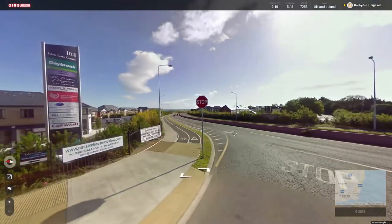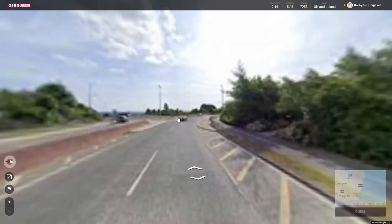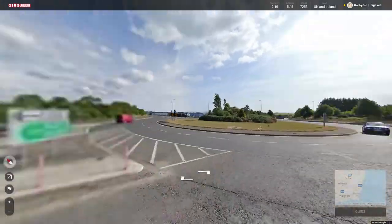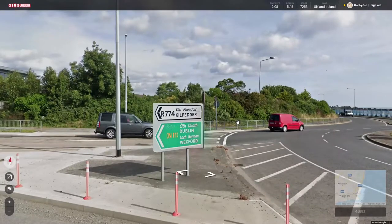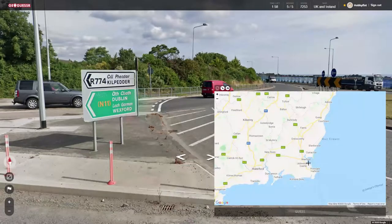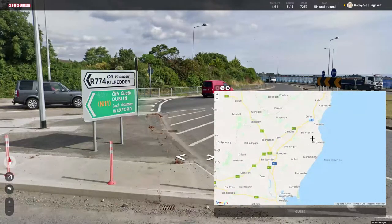Okay, we do have kind of a big road here. This may help me figure out where we are. We'd have a roundabout. Roundabouts usually will have signage somewhere telling you where we go. Okay. We've got Kildare, Dublin, and Wexford. All right, Wexford, way down here. Let's look for Eden Gate, or whatever the other one was.